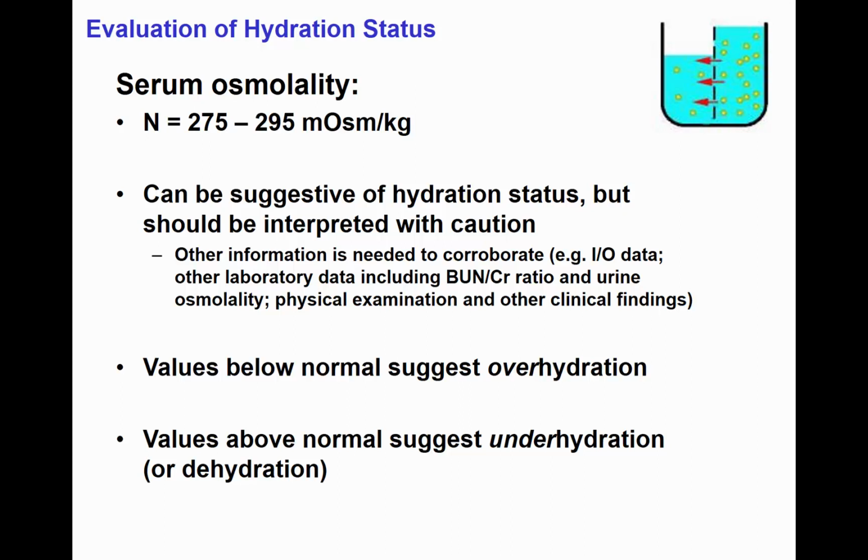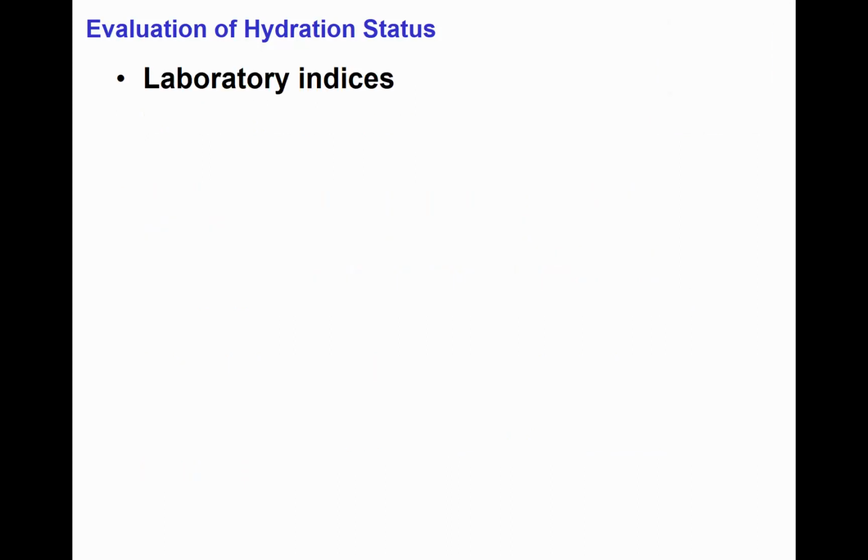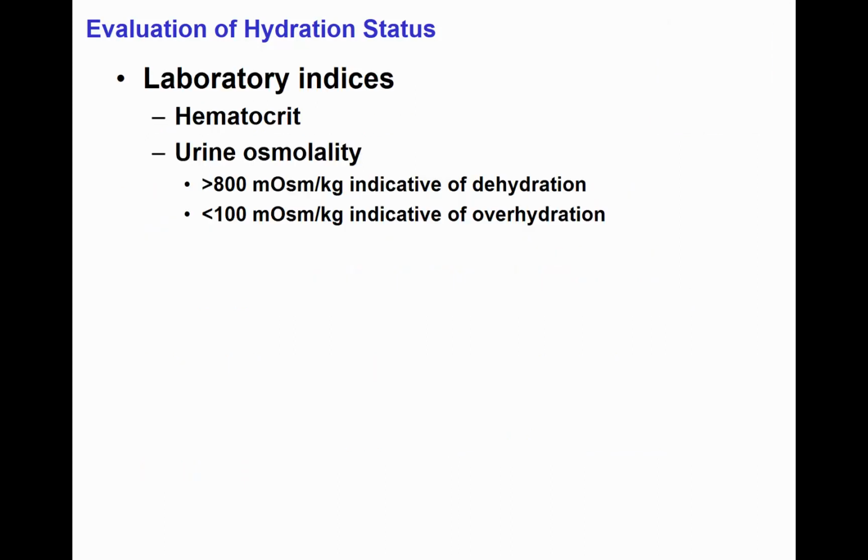But just know that if I give you the normal range, and I say the value is 300 or 350 or whatever, you know, okay, that's high. That means it's more concentrated, right? So less fluid. So just reason it out. Don't memorize these things.